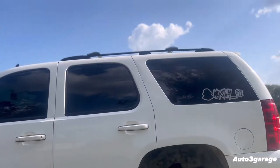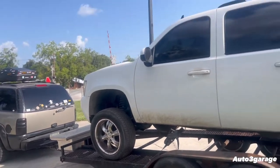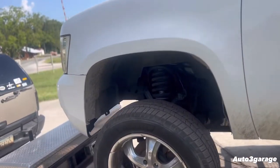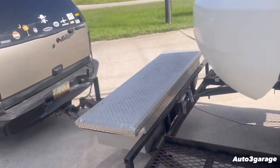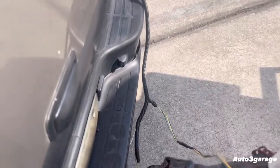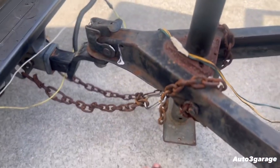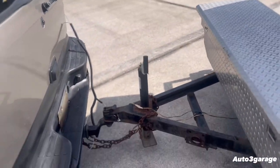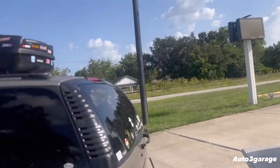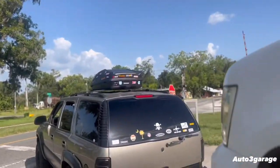And then we got another Tahoe up here. So yeah, we got my boy's Tahoe up here. He needed help getting it towed, so I knew some people and got it done. We had to turn this hitch around too, because if I had it the other way, that thing would have been dragging to the ground. I wouldn't have had any clearance. But yeah, we're in Florida, somewhere near Lake City. So, man, it's beautiful.